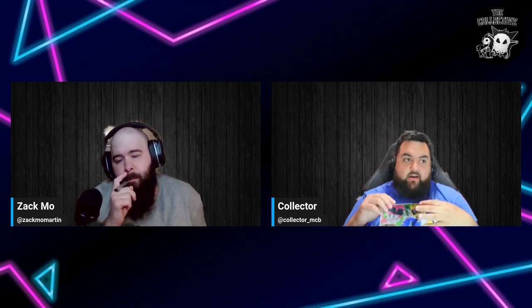I stocked up pretty heavy on Sun and Moon, so I have a lot of Sun and Moon stuff coming. Cosmic Eclipse, big mover right now. Unbroken Bonds, big mover right now. Unified Minds. What else did I buy? Celestial Storm, Team Up. Team Up is the cheapest explosive one of those packs? They're all 20 plus, basically. Celestial Storm maybe is the cheapest. All right, I'll get a Pokemon pack. A McDonald's pack. So I stocked up a lot on that.